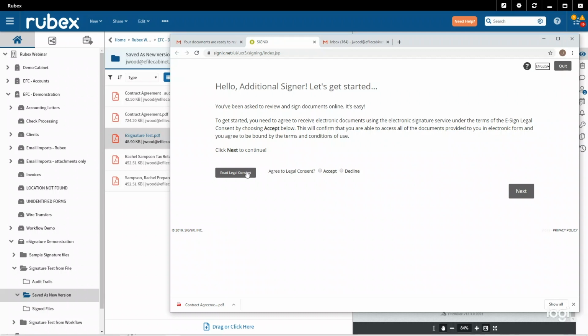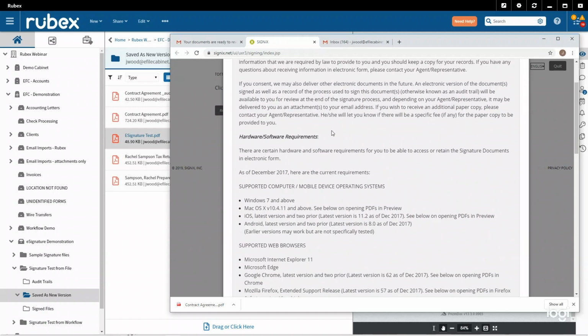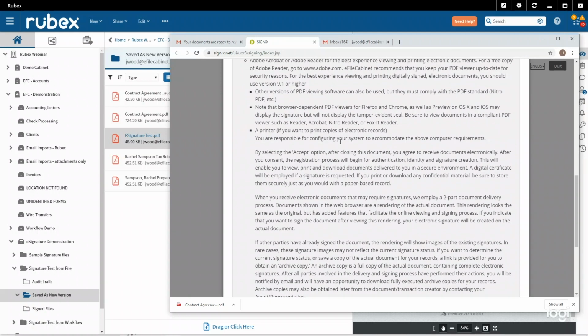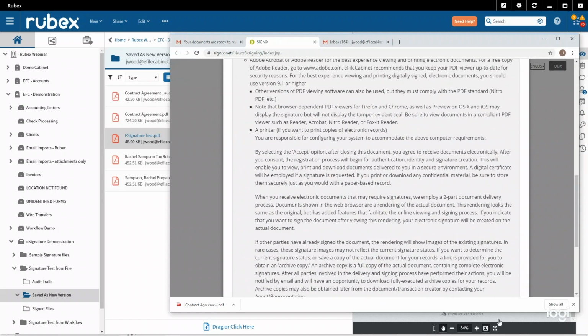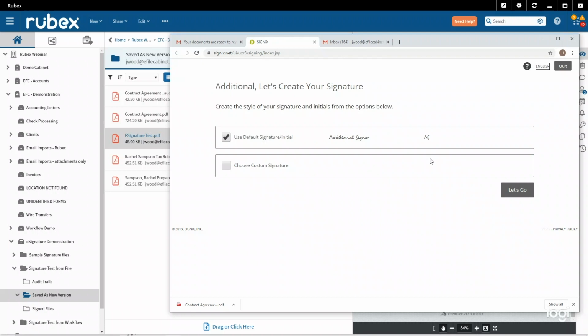Again, this is our consent, and I'm just going to click on this time so you can see this. All this is an electronic signature disclosure telling you that you are electronically signing and agree to use our electronic signature service that is distributed from eFile Cabinet. And so you have a choice to receive that. I'm going to just say okay, and then I'm going to agree to that. Again, if you decline that to use eSignature, you wouldn't be able to sign electronically. But as I've agreed to that, I can move on to the next part of our transaction.